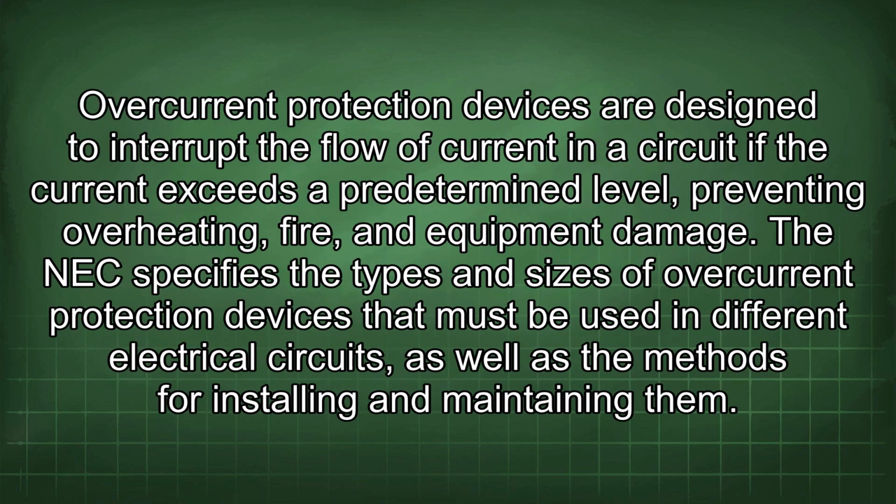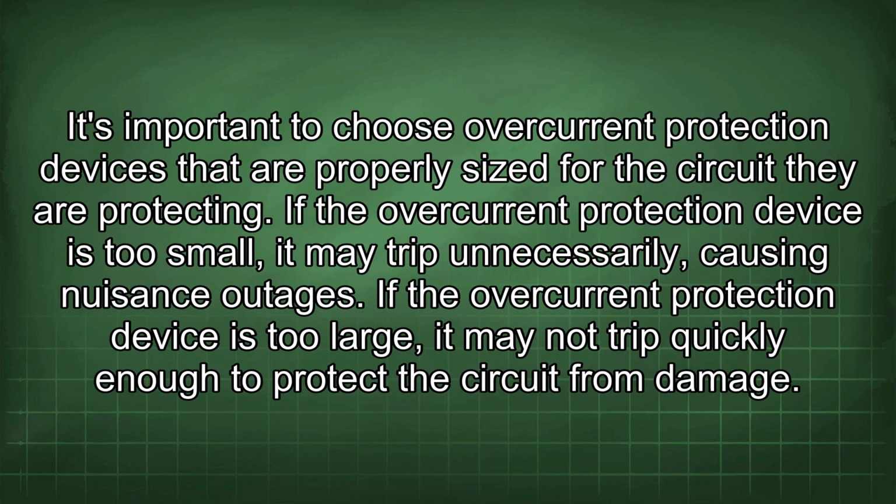Overcurrent protection devices are designed to interrupt the flow of current in a circuit if the current exceeds a predetermined level, preventing overheating, fire, and equipment damage. The NEC specifies the types and sizes of overcurrent protection devices that must be used in different electrical circuits, as well as the methods for installing and maintaining them. It's important to choose overcurrent protection devices that are properly sized for the circuit they are protecting. If the overcurrent protection device is too small, it may trip unnecessarily, causing nuisance outages. If it is too large, it may not trip quickly enough to protect the circuit from damage.